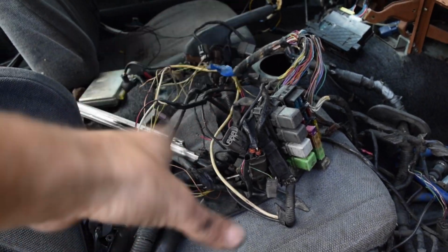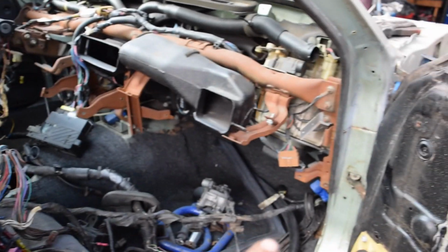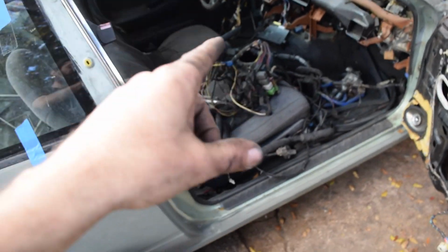And now lastly, guys, I'm sorry, don't hate me, I know I talk a lot, but I got a wiring harness. I think I already showed you guys this, but I went through and started plugging up some plugs here on the column and underneath the dash, and then I started labeling some things, pulling off the plastic, and I'm going to start thinning that out.